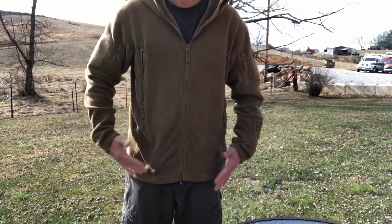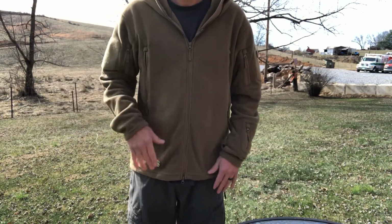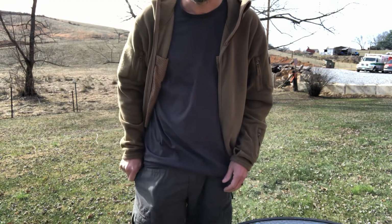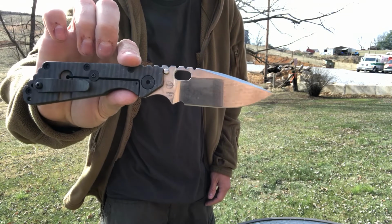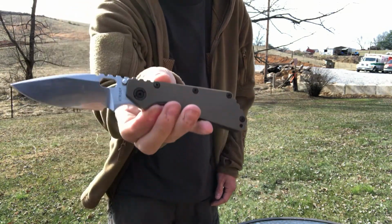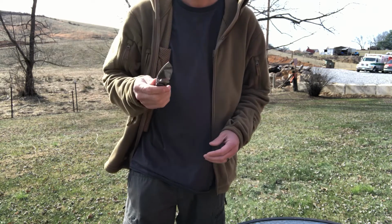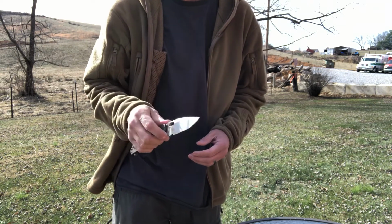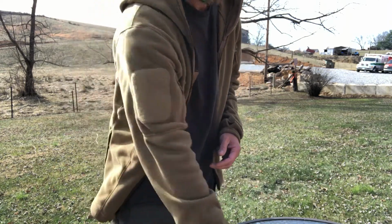So here's what I look like when I go out. First off, my knife. Today I carried a Strider SMF for my defensive blade. I really like Strider knives. In my other video I showed an Olamic Tactical custom knife. I really like it too. Just depending on what day it is depends on which knife I carry.